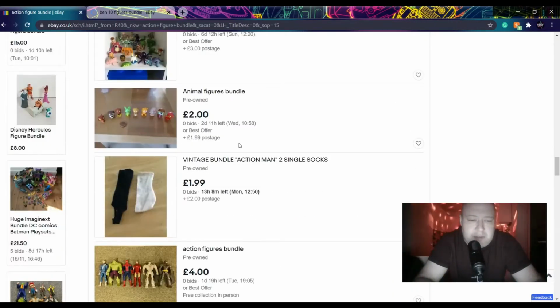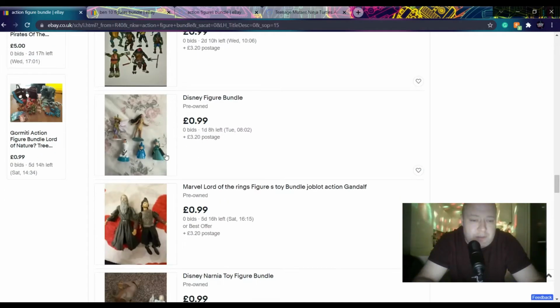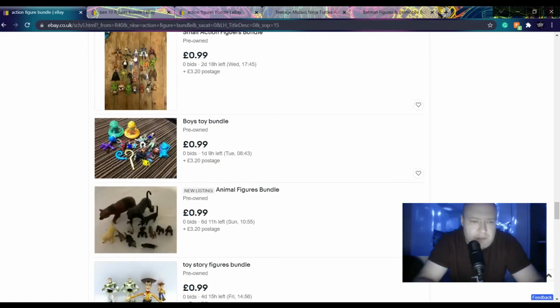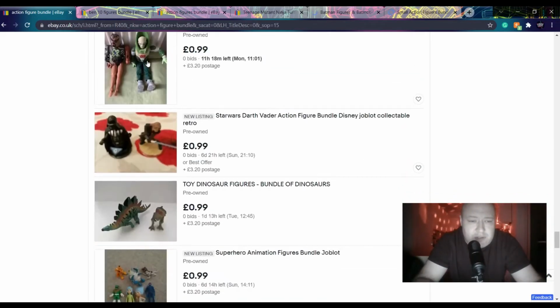I'm not a huge fan of Ben 10. The kids had a Ben 10 phase, which they have passed out of. But that was a pretty good looking bundle. Let's open some of these other action figure bundles up here. The Batman one's there. Small action figures bundle, that looks interesting. So I'm just going for stuff that is low cost at the moment.